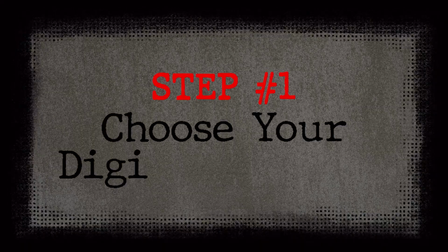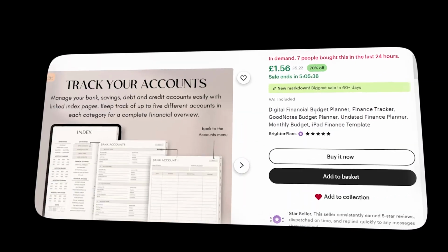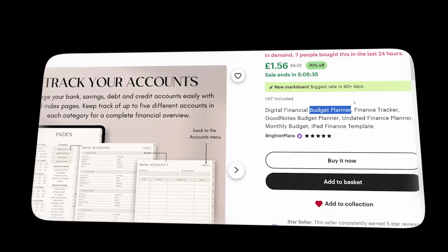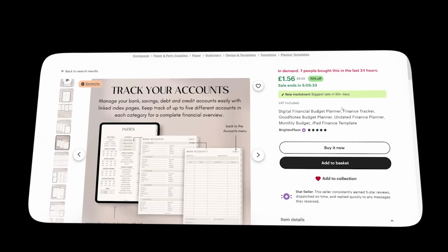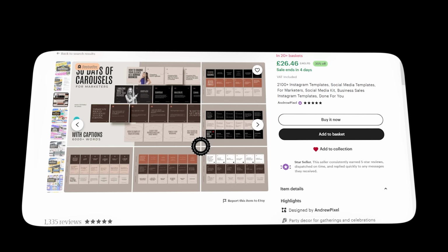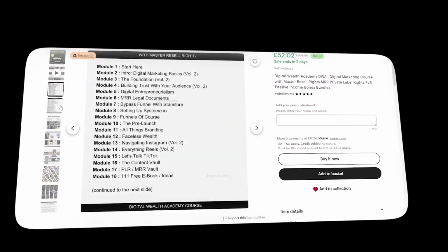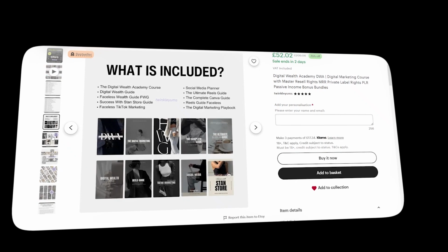Step 1. Choose your digital product. The key is to pick something that people want and will pay for. A budget planner is perfect because everyone wants to save money and stay organized. But if that's not your thing, you could create social media templates for small business owners, stock photos for creators, or even an online course on a topic you know well. Think about what you're interested in and which digital products you would buy. Having a genuine interest will help you a lot during this process.